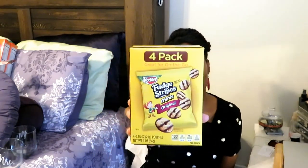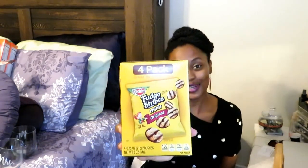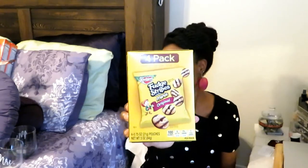So that's that. I picked up some fudge stripe minis, and that's a 4-pack. As y'all know, I like to take these to work and just keep them for snacks at my desk.